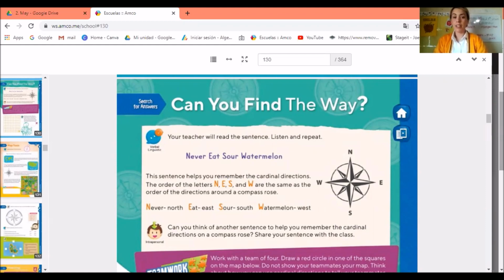The order of the letters N, E, S, and W are the same as the order of the directions around a compass rose. Never means north. Eat means east. Sour means south. Watermelon means west. Can you think of another sentence to help you remember the cardinal directions on a compass rose? Share your sentence with the class.